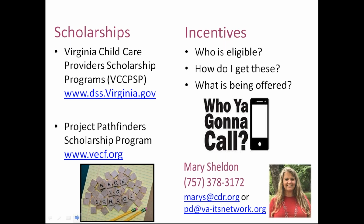Okay, yes, there are scholarships for the classes that are taken through the local community colleges. So if anyone is interested in the Career Study Certificate, you can take these classes and your fees and books could be covered. There are 2 scholarships that you can apply for. The first one on the screen is the Department of Social Services website, which is www.dss.virginia.gov. And the second one is through the Virginia Early Childhood Foundation website, but it's better known as the Project Pathfinders, and that's listed as www.vecf.org. Both of these scholarships open up at certain times of the year, and they do have a deadline that you have to apply. I try and work with providers who I know of that are trying to take these classes and let them know about the application deadlines and how to apply.